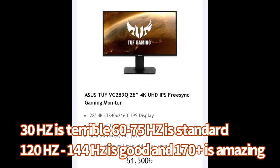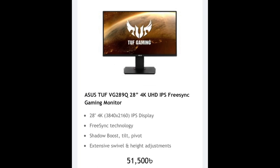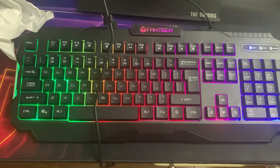60Hz is only a standard definition for gaming. It only plays at max 60fps. For an average pro gamer, you need at least 120fps. So I would rather give you the choice of this one or this one. You can already save over 20,000 taka by buying this monitor or that monitor. Both will give you a very astonishing and amazing experience, and I'm sure of it. And here is the rest.